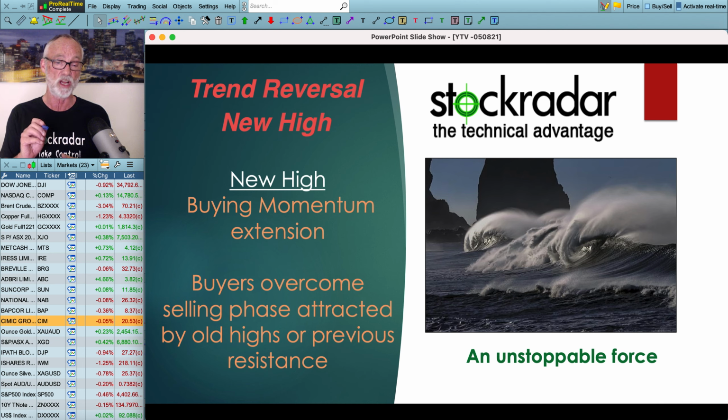Buyers overcome selling phases attracted by old highs or previous resistance, and when they do, this momentum can be an unstoppable force, because markets generally go a lot higher than we ever think they're going to go. It can be days. We've seen JB Hi-Fi do it, we've seen CSL do it, recently we've seen Breville do it, and there are all sorts of stocks that do it all the time, and we think, well, I can't buy the stock because it's too high. Well, you're probably a buy-on-weakness trader rather than a momentum trader. I love momentum. I love to buy strength. I love to buy the wave that's breaking. So that's the momentum signal.